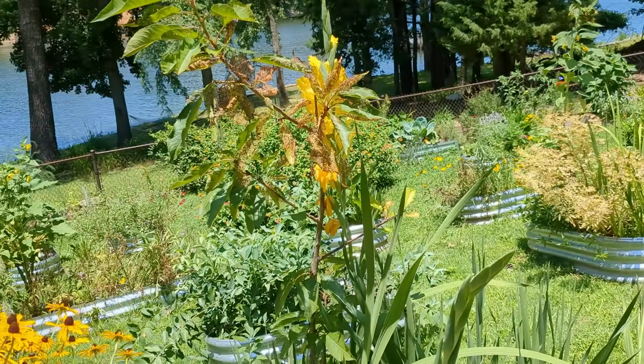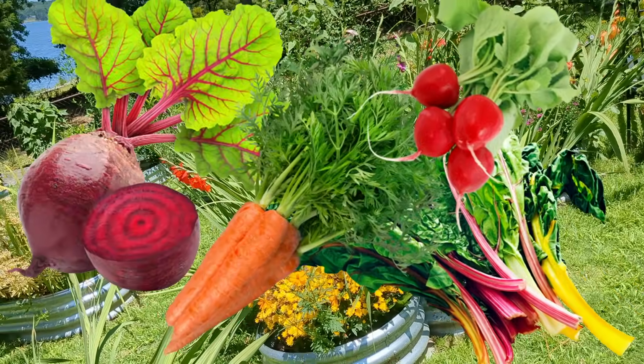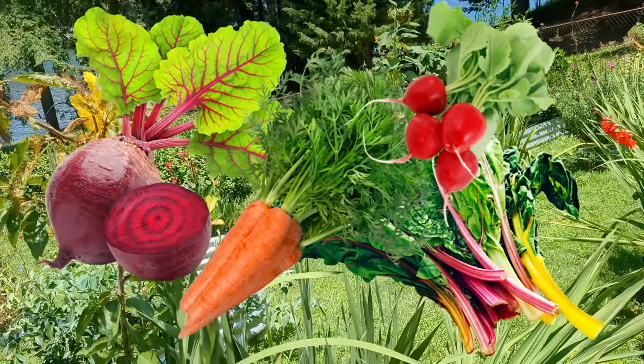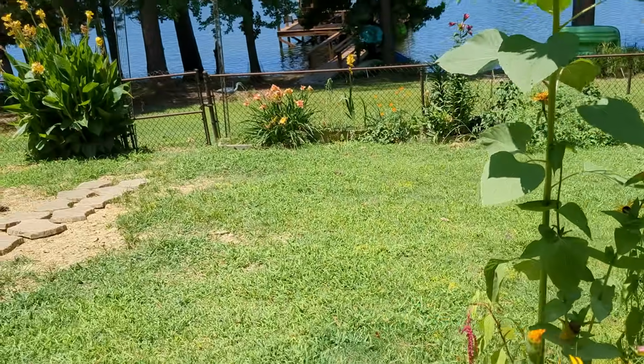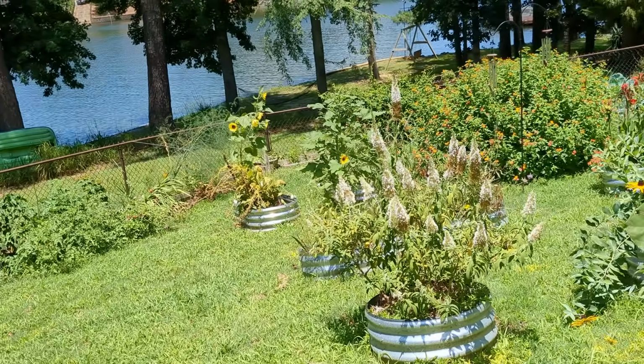Some other vegetables you can think of: beets, carrots, Swiss chard, radishes can all be planted for fall harvest. They will love germinating in the heat, but then they'll love growing and producing in the cool in the fall. So July is a great time to get a lot of this stuff started in your garden.